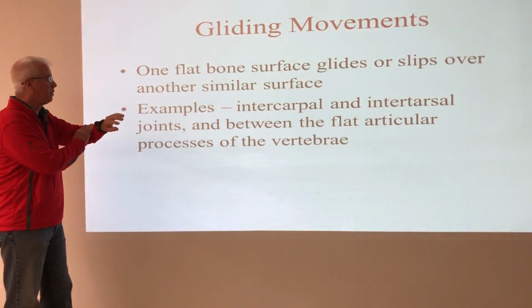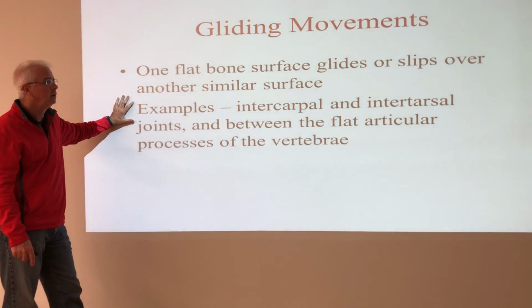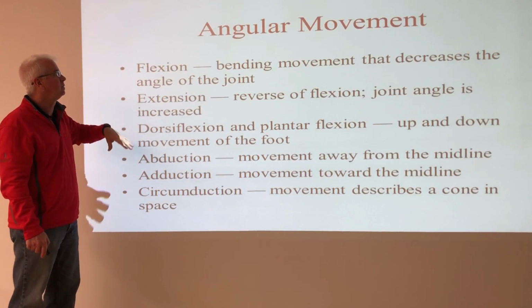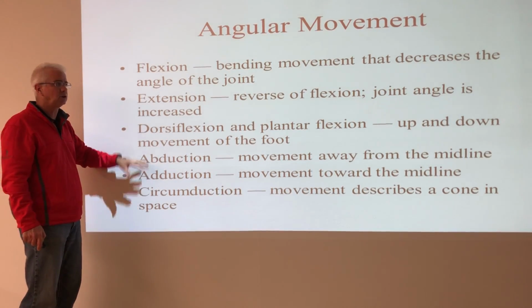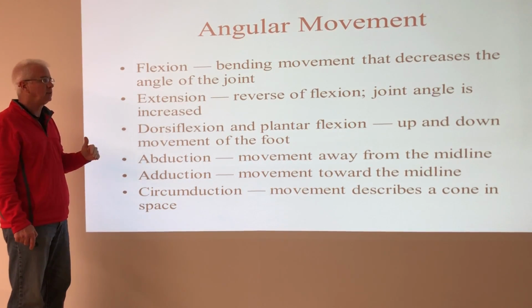So what I'm going to do for the next 3 or 4 minutes is try to illustrate these things for you up here, and I'm going to pause momentarily with each one of them that causes students problems. Okay, so this one doesn't create a problem. Examples of gliding motions. Flexion, extension, dorsiflexion, abduction, adduction, circumduction. Some of these do and some of them don't. So let's look at some of these together and let's illustrate them.